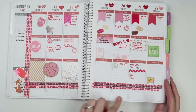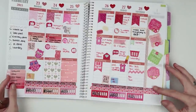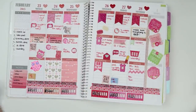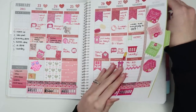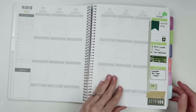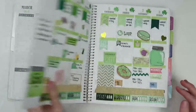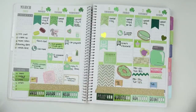I used washi like crazy. Oh, so sweet. I hope there's no personal information in here. I don't feel like there is, but you never know, right? At least maybe in this planner there might be, who knows. And then again with the one day. This is so crazy. And then I used all green because I was following the colors of the months.